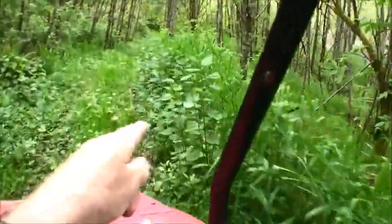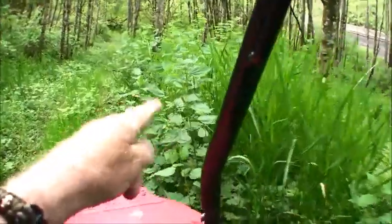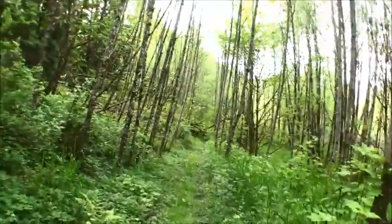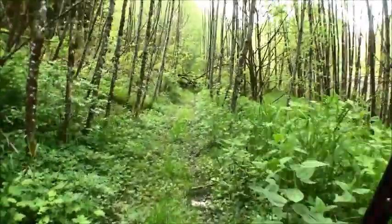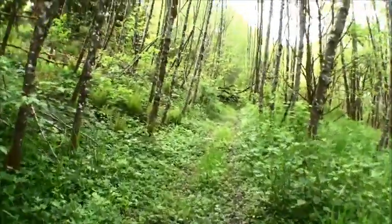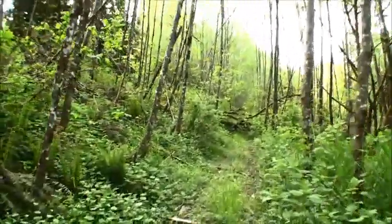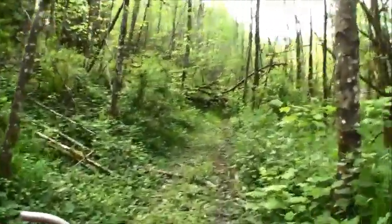As you can see, the nettle getting pretty tall out here. Stinging nettle. Trail's closed right ahead. Yep. In nature, you don't find signs that say the road is closed or trail is closed. You just get there and see, unless you can't get around it. That's just going to be the end of it. That's why you carry a chainsaw. Well, I don't want to chainsaw all that. No, good Lord, there's a great big old tree.